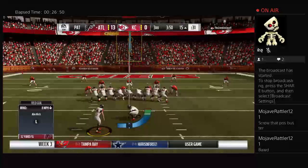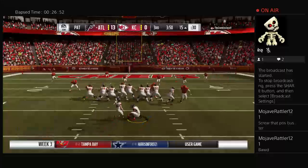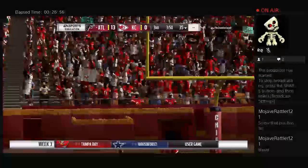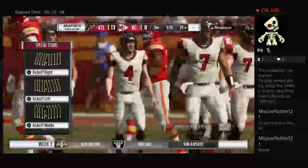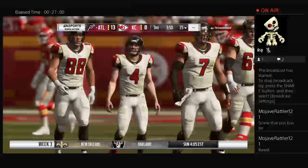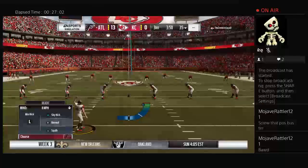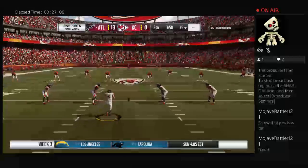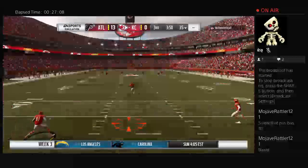A good, sustained drive there in this third quarter, capping it off with a touchdown to give them a nice 2-score advantage. It was actually a fun one to watch, wasn't it? I mean, for me, seeing the mix of what they did, how they moved the ball downfield, very sharp, too. Each and every play seemed to be executed with great dispatch. Elliott now to kick this one away.